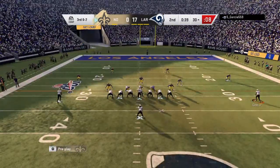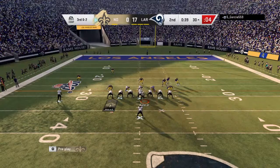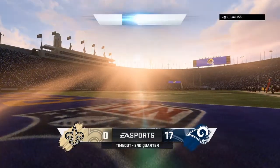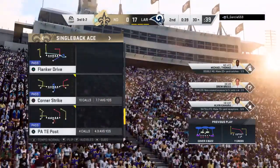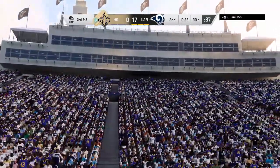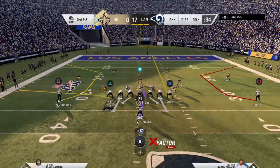An incomplete pass on that last play, and that means they'll need to come up with something here on 3rd down. The play clock getting low, so Sean Payton says let's take a timeout as they stop it here with just under 40 ticks to go in this first half. After the incompletion, here now, 3rd and 2.